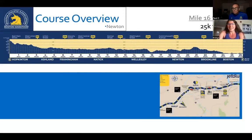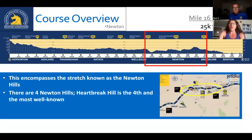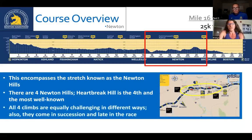All right, Newton, this is, as mentioned, the hard section. This is all climbing. The Newton Hills, there are 4 of them. Heartbreak Hill is the 4th one. Most everybody's heard of Heartbreak Hill, but there are actually 4 hills total in this section. They are all challenging in their own right, and they come in succession and late in the race. That's one of the aspects that really makes it a lot more difficult than simply climbing a hill, right? If you have one hill, you go up it, it's tough, but you're over it. This is really hill, hill, hill, hill. We're going to break it down so you know what to expect. But you have to prepare yourself for all 4 of them, right?